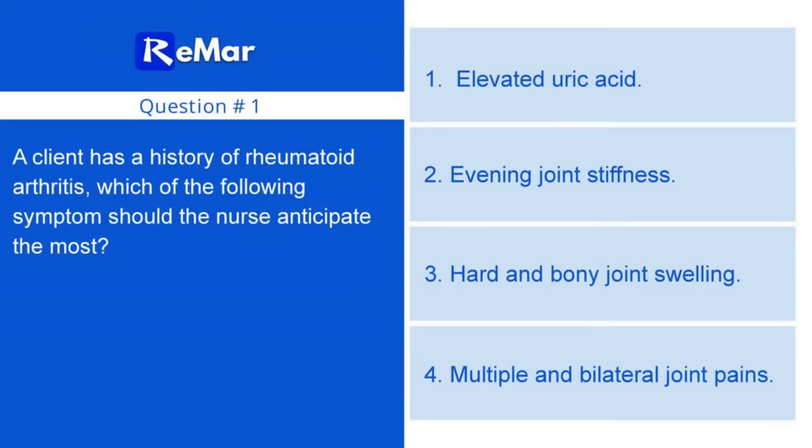Okay, we're talking about rheumatoid arthritis. Number one, elevated uric acid. Two, evening joint stiffness. Three, hard and bony joint swelling. Four, multiple and bilateral joint pains.